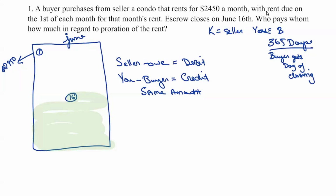So we know that we're talking about June. So we're going to take that 2450 and we're going to divide it by, since it's June, 30 days. And do you understand how that would give us a daily amount for rent? And so when we break that down, how much is that per day? How much is a day?